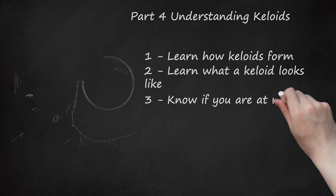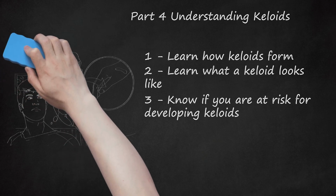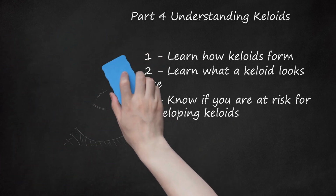3. Know if you are at risk for developing keloids. Some people are more likely than others to develop keloids, and if you have had one keloid scar appear, you are likely to develop more in the future. If you know you are at risk, you may want to take special care of skin injuries to prevent keloids from forming. People with darker skin tones are more likely to develop keloids. People younger than 30 are at a higher risk, especially teenagers experiencing puberty. Pregnant women are more likely to develop keloids. People with a history of keloids in their family are also at a higher risk.